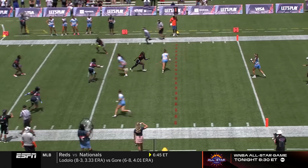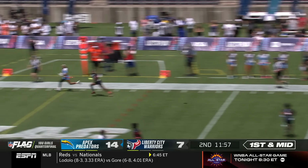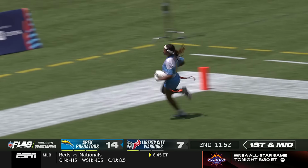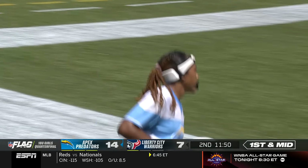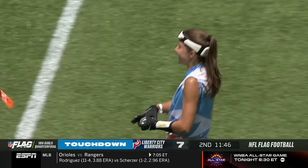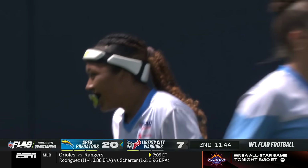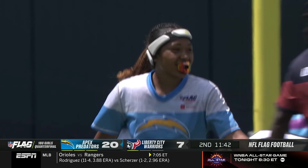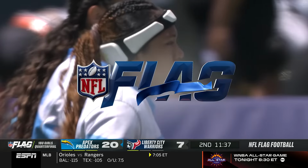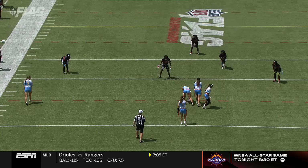12 minutes to go. One of these teams will move on to the semifinals. A deep shot, got a person open. All the way downfield, touchdown, Brooklyn Hill. Holy cow. Brooklyn Hill. Favorite player, Sha'Carri Richardson, and like you said, Mark, she got to show off the speed on this one. This is her right here.